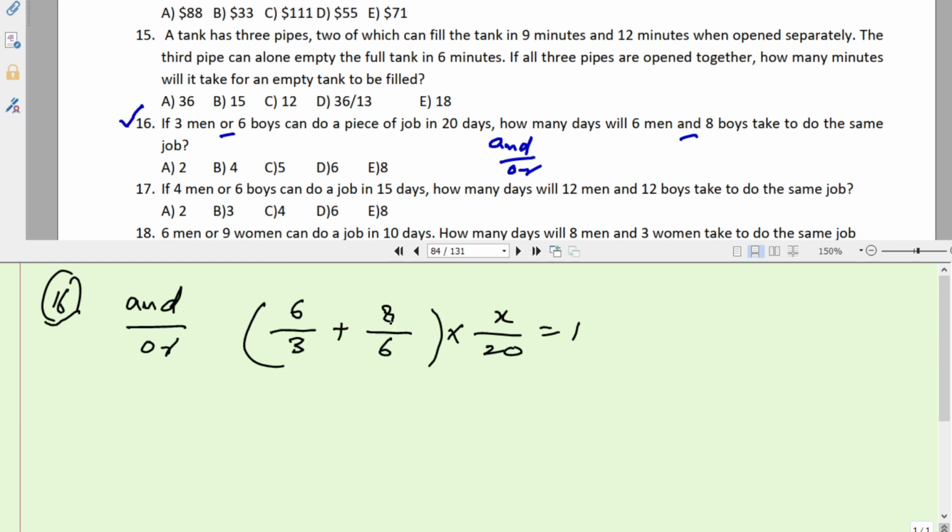So you can cancel these two out, 4 and 3. So both are 3, so it will be 6 plus 4 upon 3. That means 10 upon 3. Multiply that. So over 20. So you cancel these two out and that will be 6. So x is equal to 6. So it means that together they will take 6 days to finish the job. Okay, so that's your answer.